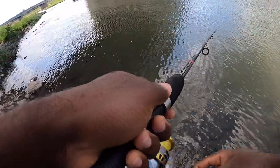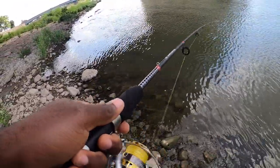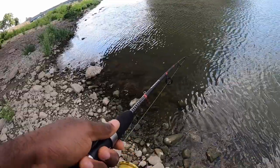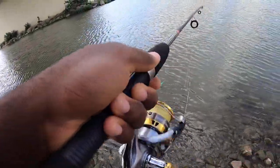So the wind is literally blowing to my left, so I gotta be really, really careful whenever I cast in the water, because the wind is kind of affecting us a little bit here when casting.